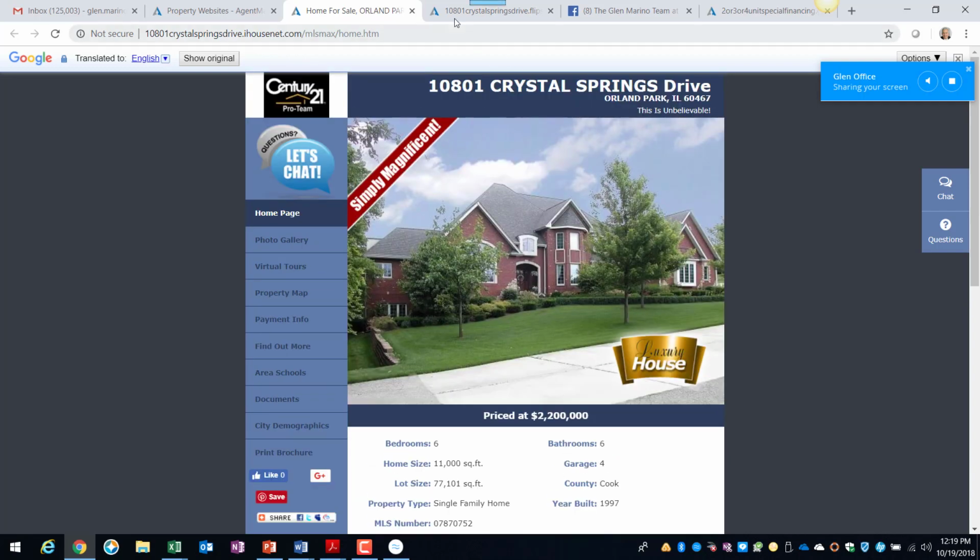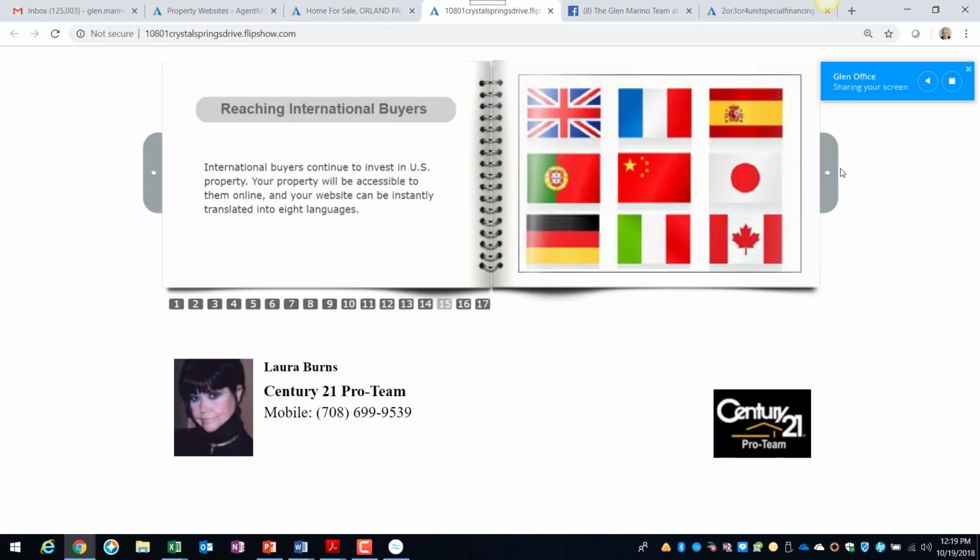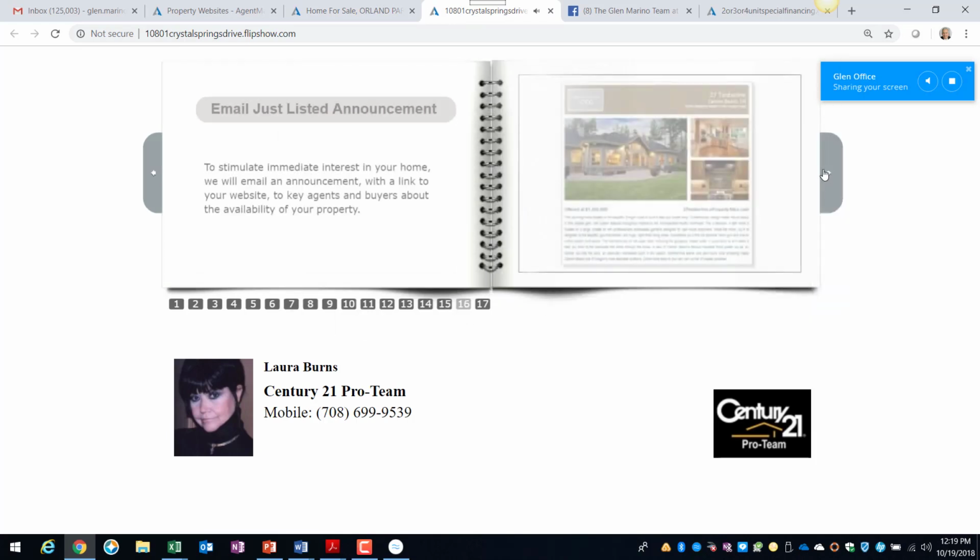Glenn and Rose. To stimulate immediate interest in your home, I'm going to email an announcement, my e-postcard. You did get it at noontime, did you not? Maybe yes, maybe no. They got it. Maybe they didn't look at it. So once again, you're going to remind them that to stimulate immediate interest in your home, I'm going to email an announcement with a link to your website to key agents.